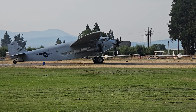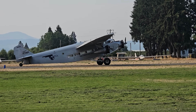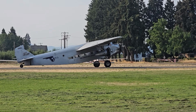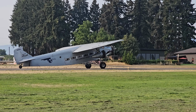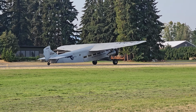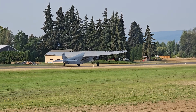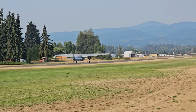It is incredible to get to hear those engines rumble, feel that airplane shake as it takes to the sky and lumbers through the air like it did 90 plus years ago. And it's really cool getting to experience that piece of history and see what it was like to travel around this country back in the 1930s in an airplane that really built the modern airline industry as we know it today.